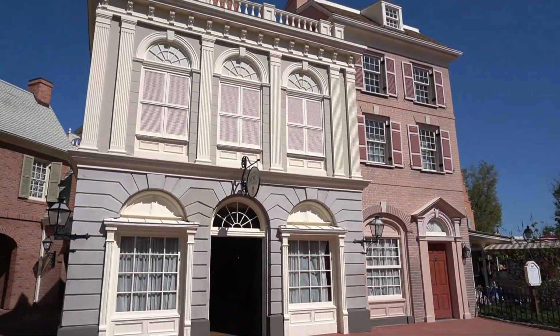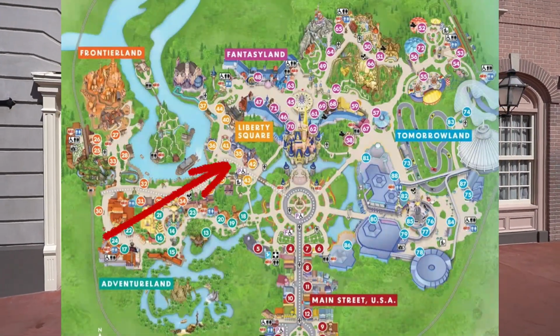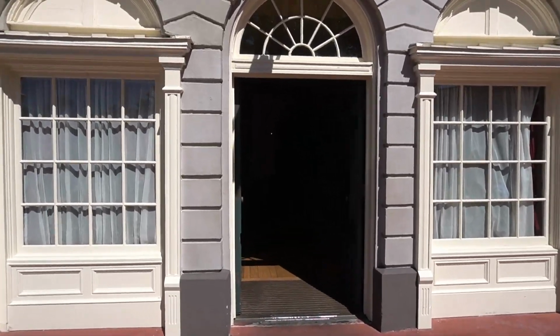And to Liberty Square, I'm gonna head up into the ticket office here where another set of guest experience team members are, and check out, they got their pin board out.